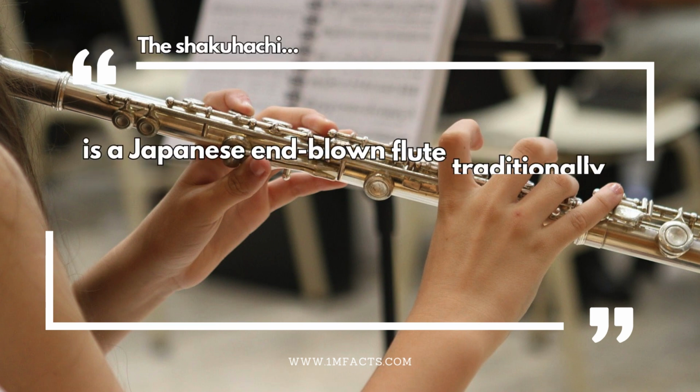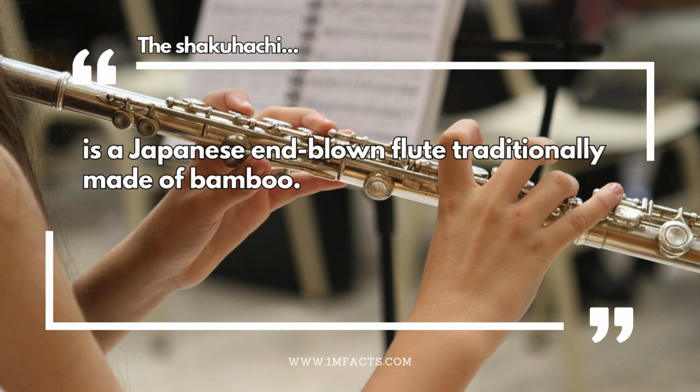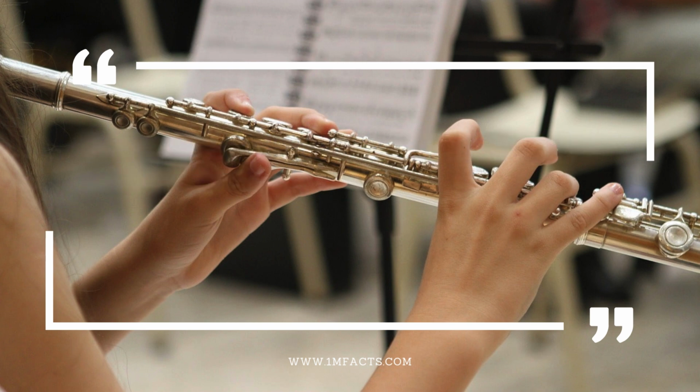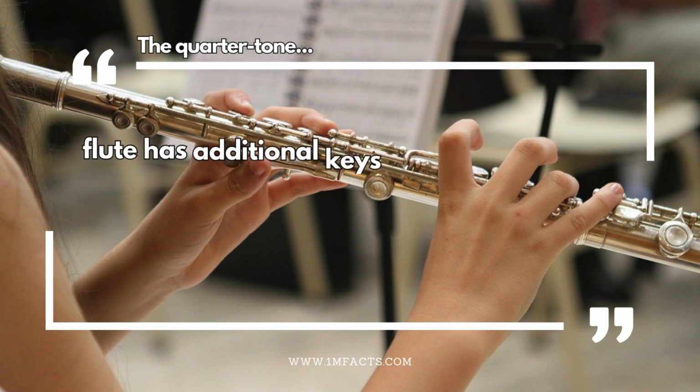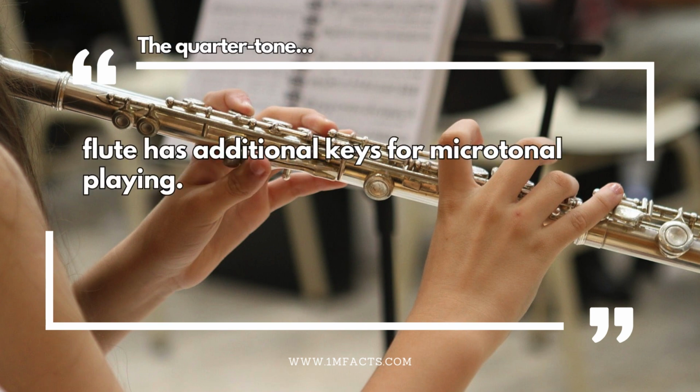The shakuhachi is a Japanese end-blown flute traditionally made of bamboo. Flute music spans various genres, from classical to folk to contemporary. The quarter-tone flute has additional keys for microtonal playing.